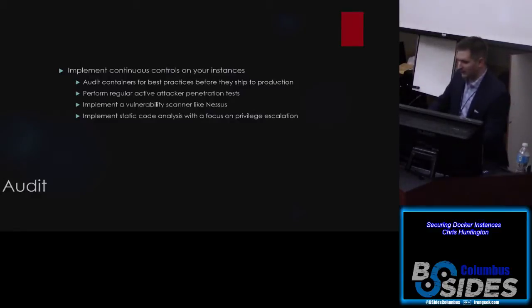And then do static code analysis with a focus on privilege escalation, okay? The privilege escalation part is very, very important. If you look at the code and you think about what part of the code might allow an active attacker to escalate his privileges outside the container, that's a very important thing to do. Now, again, when Bill was talking earlier today, he was talking about finding those 15 things that are really important, right? Well, with Docker, one of those 15 things that's really important is finding privilege escalation issues and finding those gotchas that might creep up and bite you at some point. So looking at the code on a regular basis is very, very important.